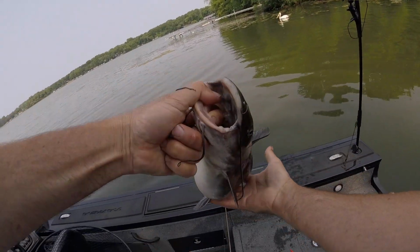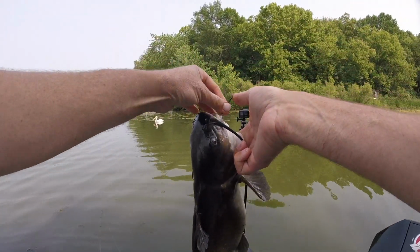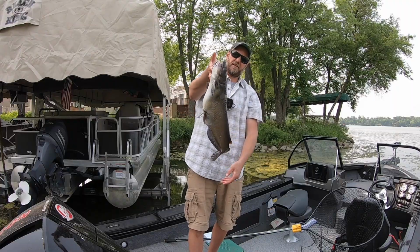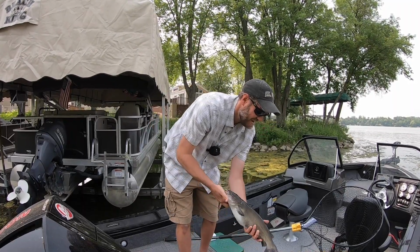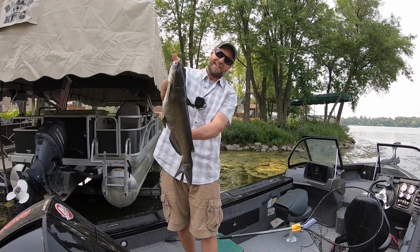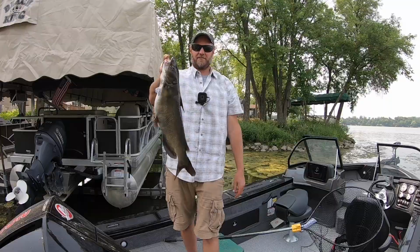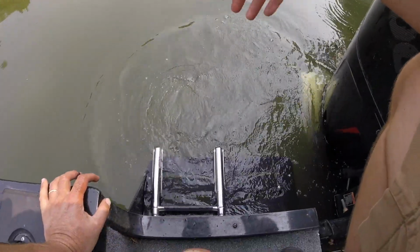There he goes. Yeah. Nice. I mean, this pelican is very, very interested. Beautiful channel cat. Perfect size for my medium light rod with 6-pound test. Easy, I'm letting you go, buddy. Let's make you pretty here. Isn't that awesome? That is so much fun. There you go, buddy. Thank you.